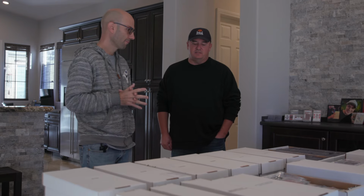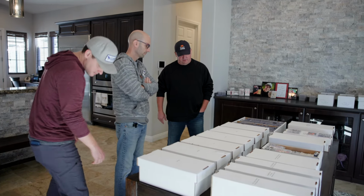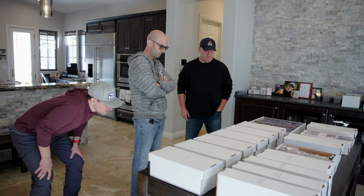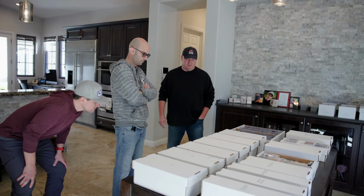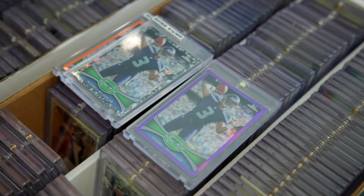Now, with inflation and the food prices being the way they are right now, I've noticed that the Topps Chrome Tom Brady cards have dropped at least 50 to 60, 65% over the last year or so. It's a lot of Topps, mainly Topps Chrome stuff. Let's see, who else do I have? I have some Matthew Stafford, Aaron Rodgers. Oh, boy. You're not messing around.